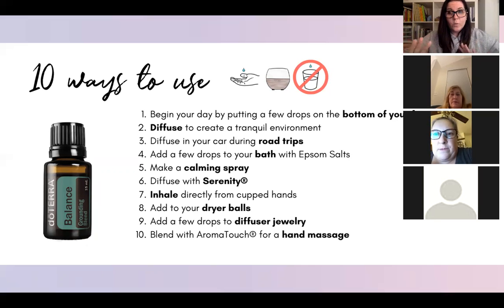This is not an oil we can take internally. This is only able to be used topically or in the diffuser. Because of the tree oils, it's not safe to use internally.